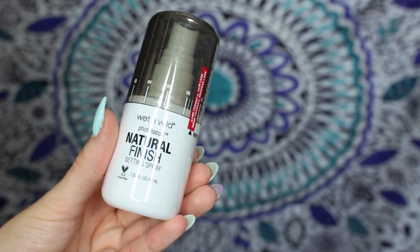So we do have a highlighter to try. Wet n Wild is so known for their highlights. So, but first I want to take a setting spray. This is the Wet n Wild Photo Focus Natural Finish Setting Spray. It looks little, but it actually has 1.5 fluid ounces in it, so it's not that small.